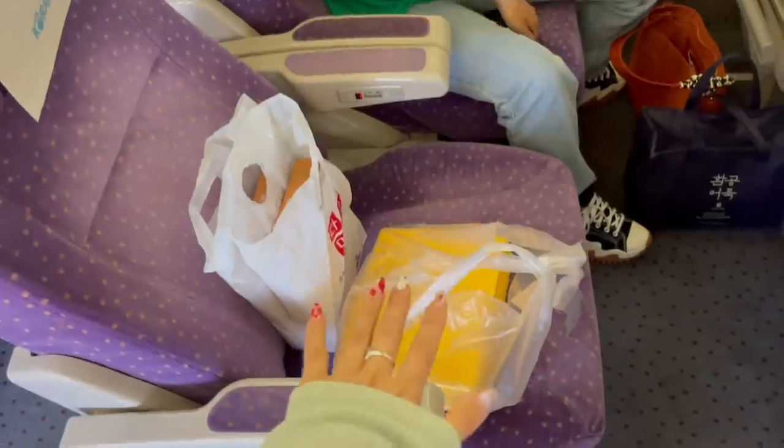Okay. We got some donuts, got some holdugaja, got some olding.